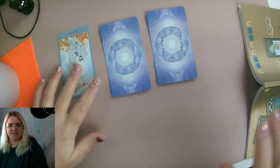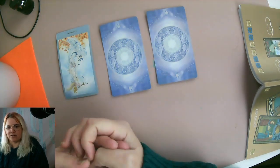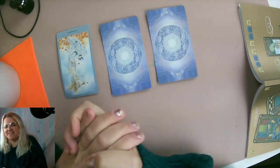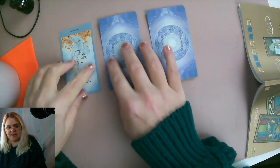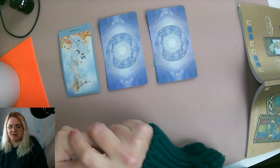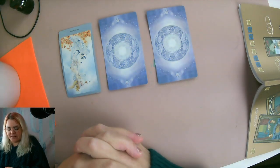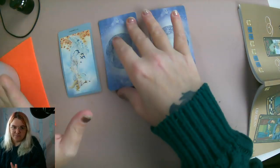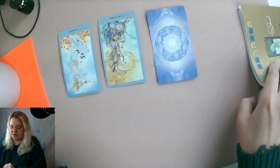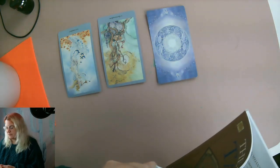So in the past, there's been a delay in your ability to connect with your K-pop boys in a physical sense, i.e. seeing them in person at a concert. Perhaps this delay has been due to financial reasons or physical distance. That's just what the cards are telling me was the issue in the past of not seeing your K-pop boys. Let's see what's going on in the present with the reversed.